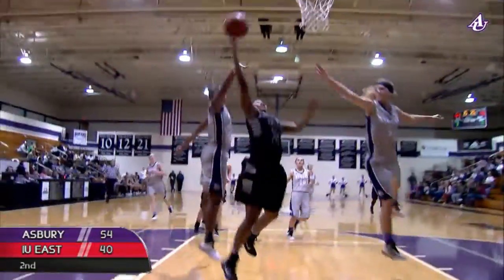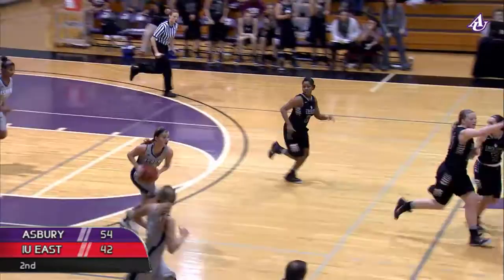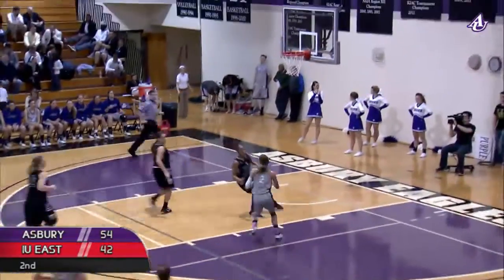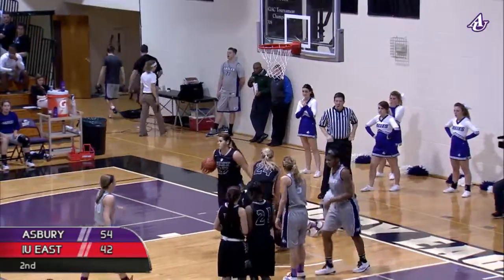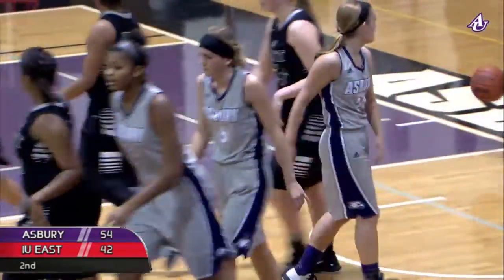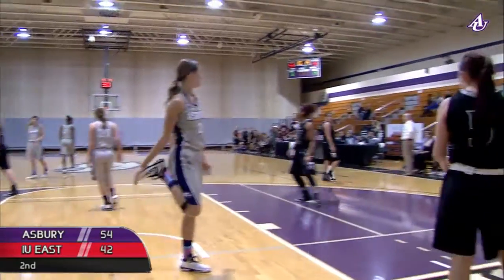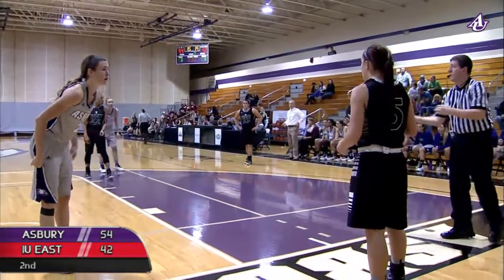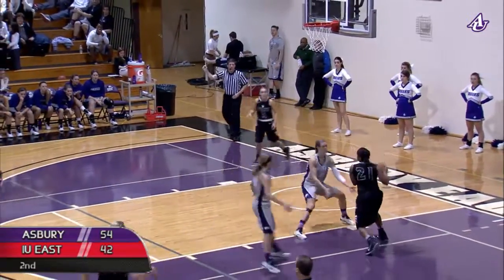More fast-paced offense from the Red Wolves, and that's a basket by Deshae Boyd. A charge called on Savannah Taylor, and that's some good defense from IU East right there. And the coach loves it. They're down by 12, but Coach Selhorst is loving the effort that her team's given.